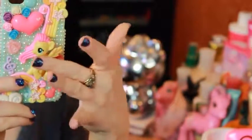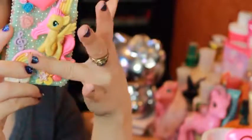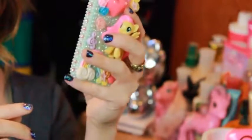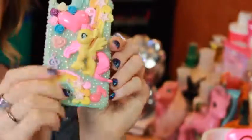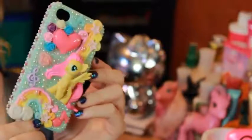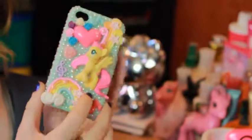My middle finger goes right here, my pointer finger goes right here, and then my ring finger just lets it rest on there, and then my pinky goes underneath my phone to hold it. And it just feels so perfect in my hand. I absolutely love this case. It is so gorgeous. And again, she just used E6000 glue because I personally asked her.